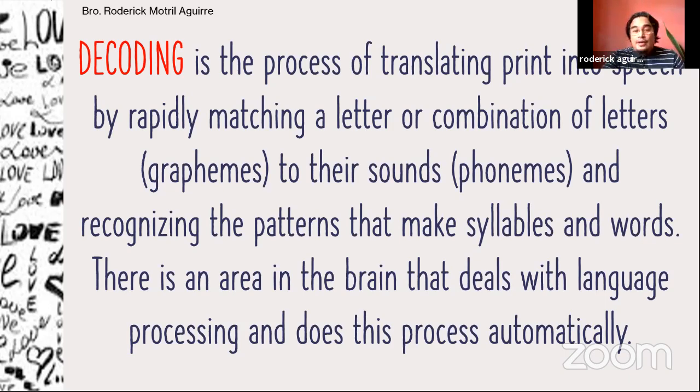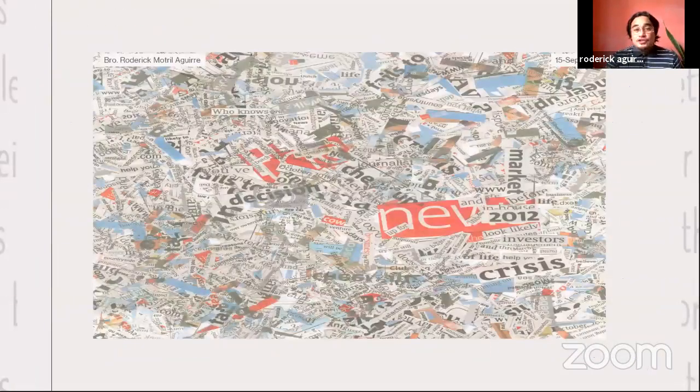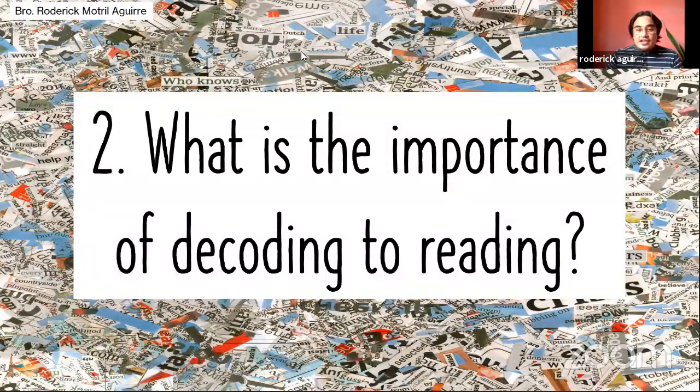Teaching reading and writing. Okay, let's proceed now to the second question. The second question is, what is the importance of decoding to reading? Okay.